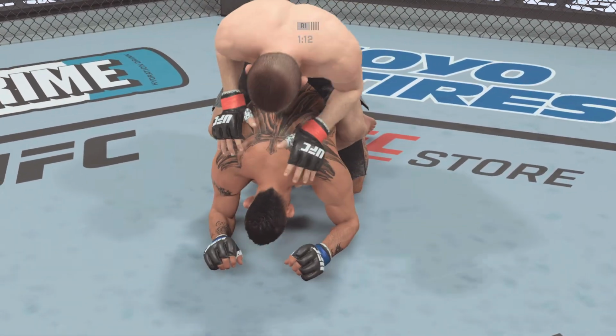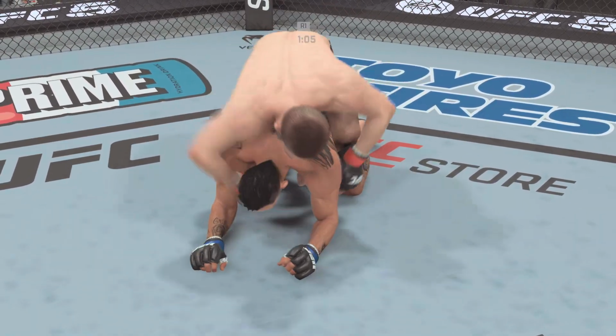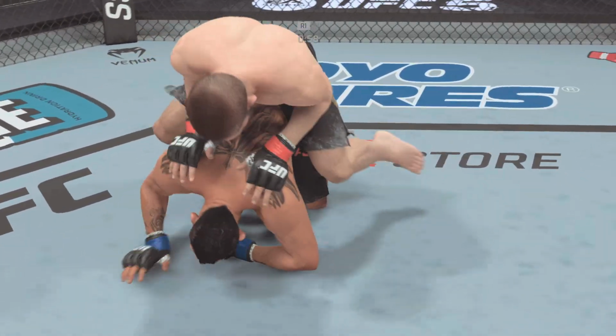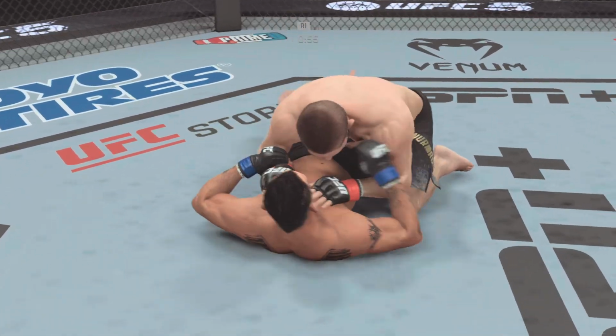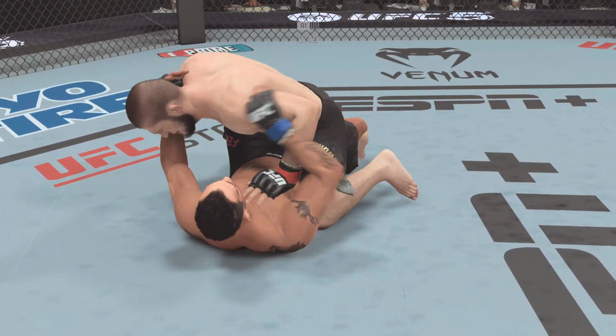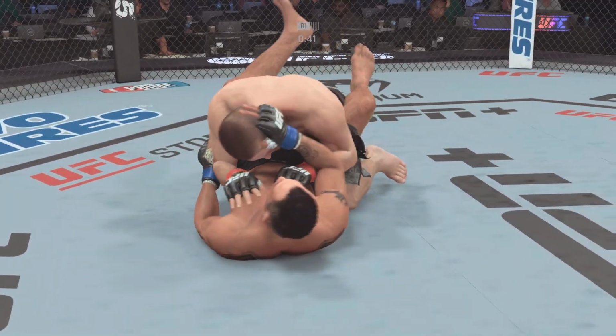Oh, now he's going to find himself in a little more danger. Big ground and pound. Right back. All right, half guard now. Not a fighter you want in half guard against you. For the bottom fighter, what does he need to do? He needs to secure his underhook. He's got to be fighting for underhook.